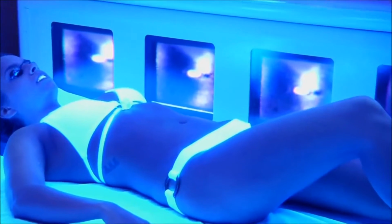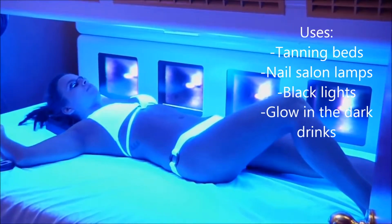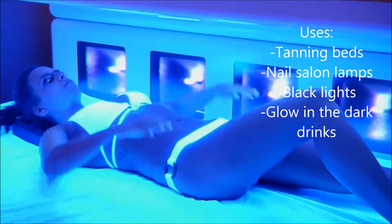Next is the ultraviolet ray. They definitely do come from the sun, and they have a 10 to 380 nanometer wavelength. Long exposure can cause skin cancers and sight problems such as cataracts.